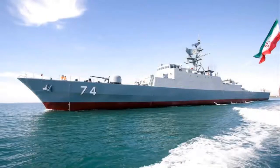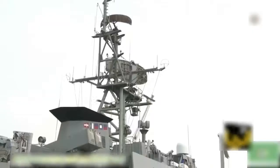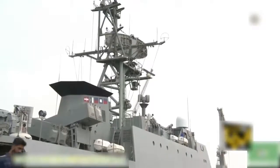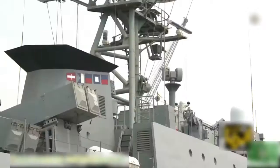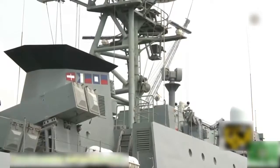Meet Sahand, advanced frigate of Iranian Navy. It is equipped with Qader surface-to-surface and Sahand 2 surface-to-air missiles as well as anti-aircraft batteries, electronic warfare and sophisticated radar and radar evading capabilities.